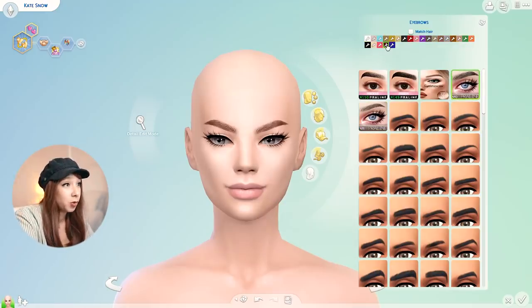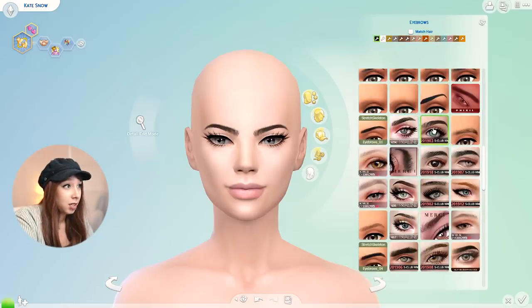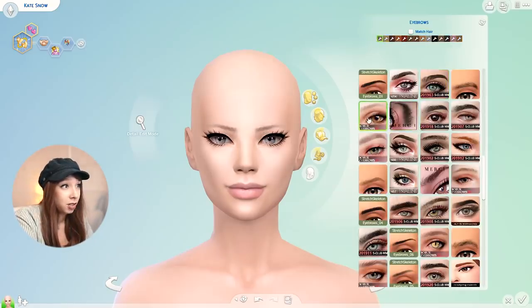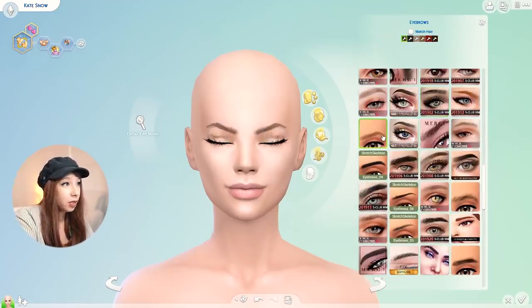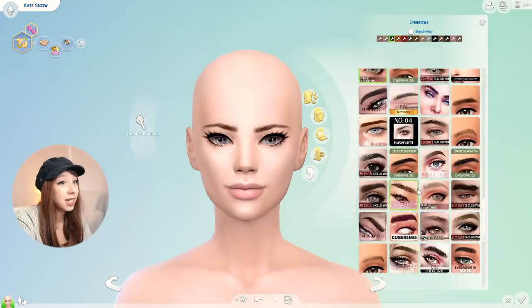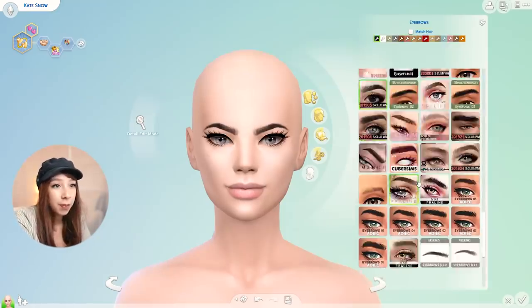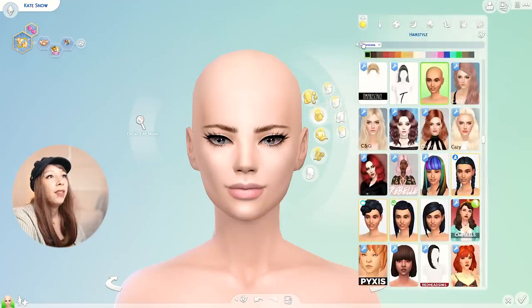I guess we should probably find our most realistic brows too then, right? Those look pretty realistic. I have a lot of realistic ones, actually. Ooh, these are nice. They look very realistic. These ones do too, but I use those all the time. Okay, let's do those.